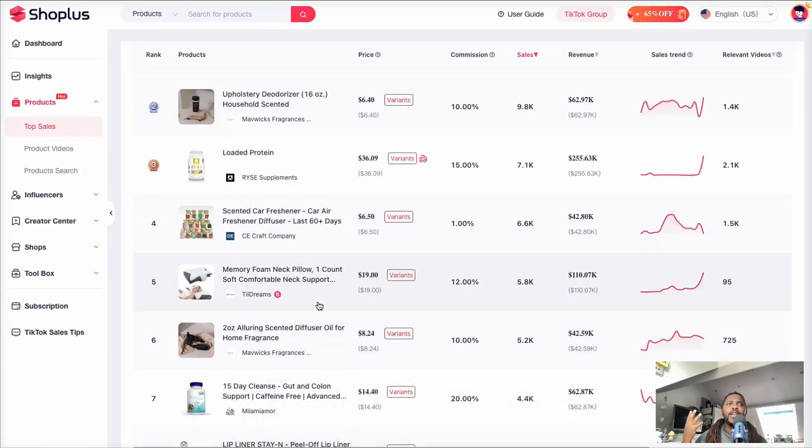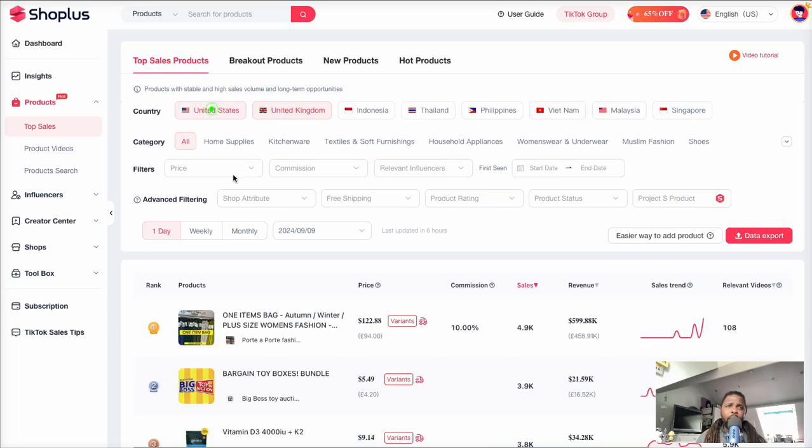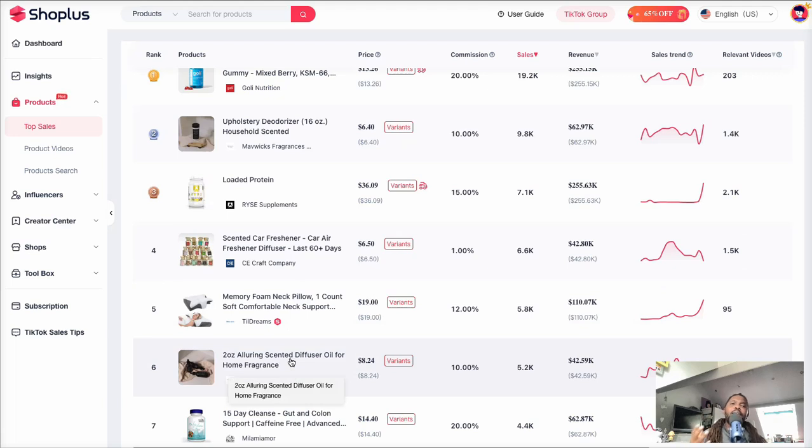So if you use a spy tool like Shoplus, that is the number one answer I would give in terms of how to find products that you can promote, whether you're in the USA, the United Kingdom, or all these other countries as well. Now, there are other ways you can find products. However, in my opinion, they take far longer.